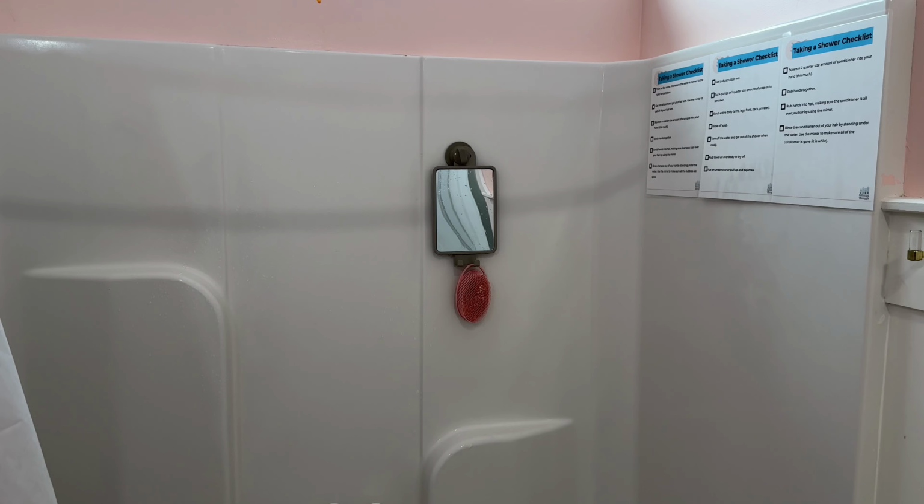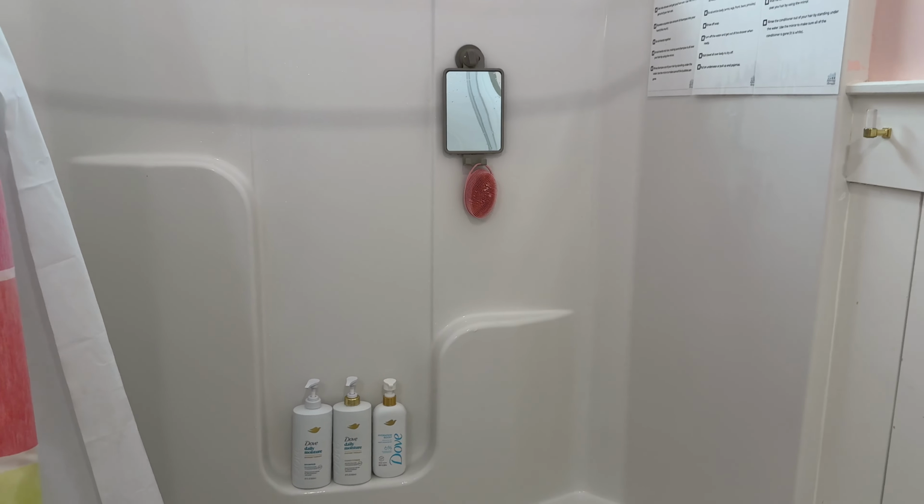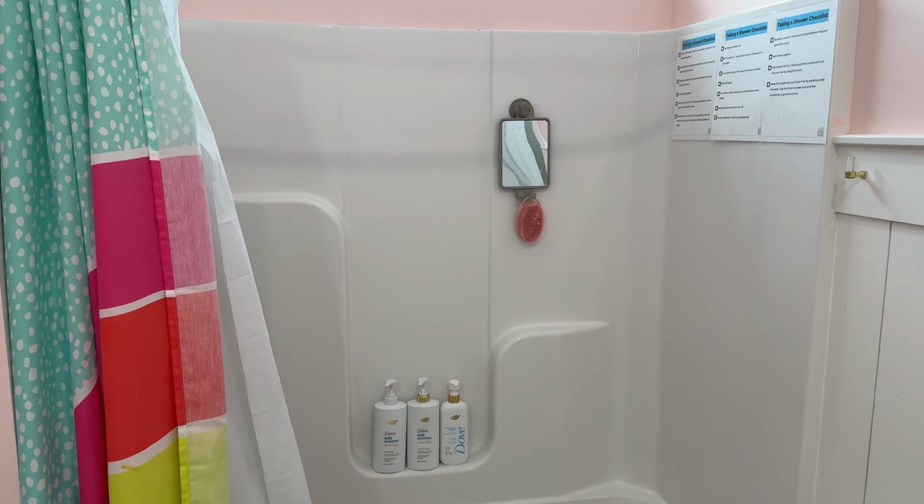And then this is what the final thing looks like. It is perfect for her and it's been working out really well. I don't have to hover while she's showering now. So that's it. Super easy. Just gave her a few little updates. It's exactly what she needed.